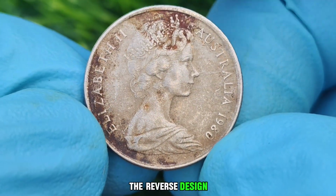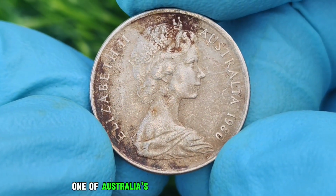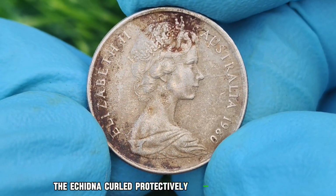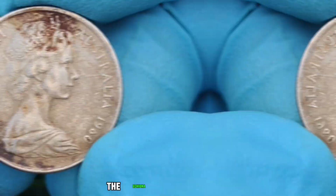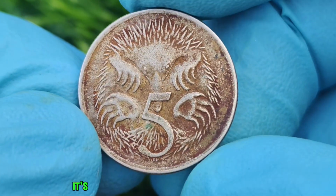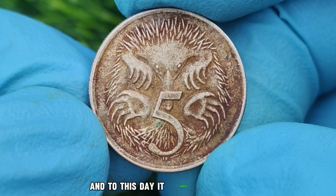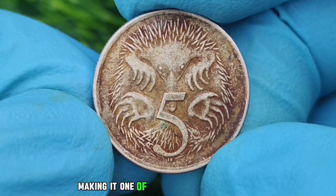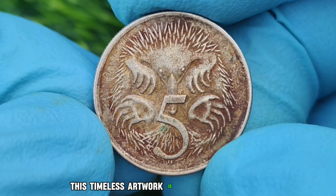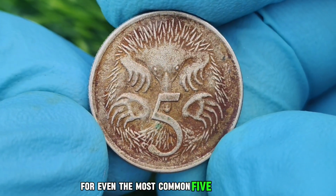The reverse design, created by master engraver Stuart Devlin, showcases one of Australia's most distinctive creatures, the echidna. Curled protectively around the numeral 5, the echidna design became an instant classic of the decimal series. Its spiny detail gives texture and character, and to this day, it remains unchanged, making it one of the most enduring designs in Australian coinage. This timeless artwork is why many collectors hold a special appreciation for even the most common 5-cent coins.